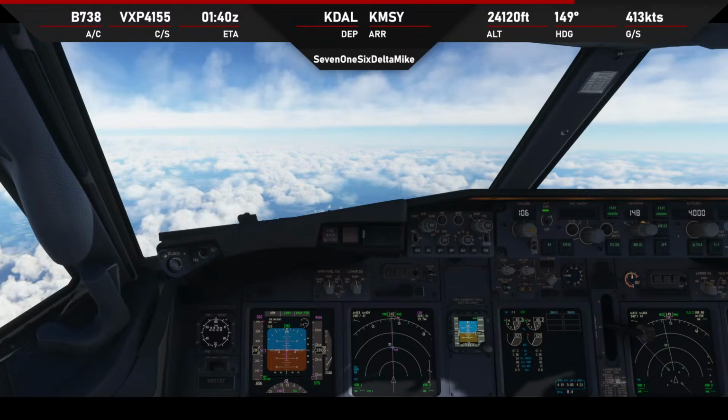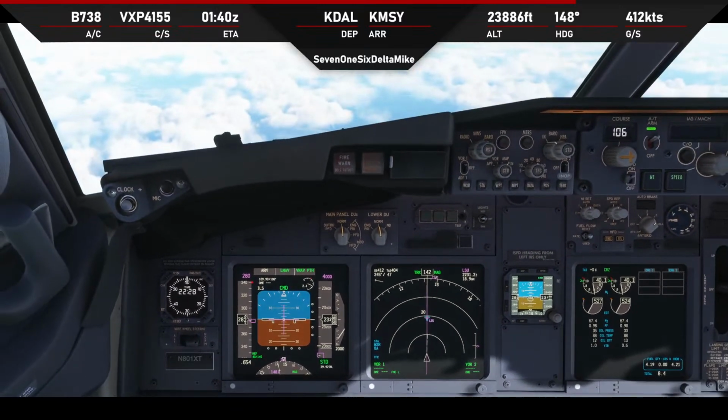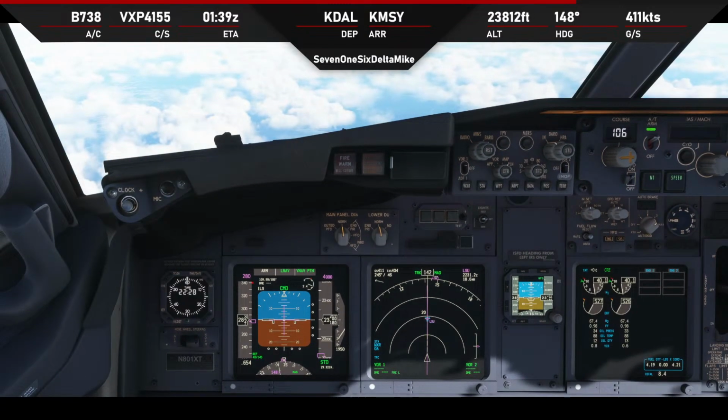Minutes ago, we got 29.92. Let's go ahead and preset that on the ground there in New Orleans. So that's going to be our altimeter when we hit transition altitude here shortly.